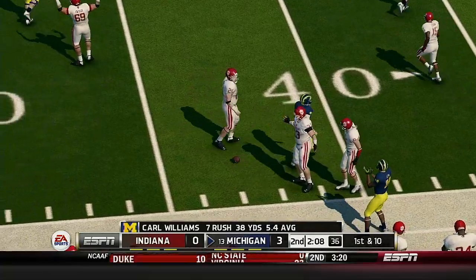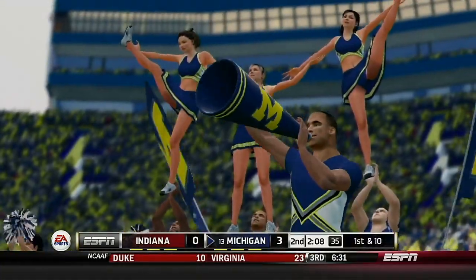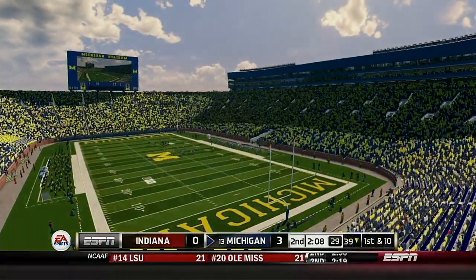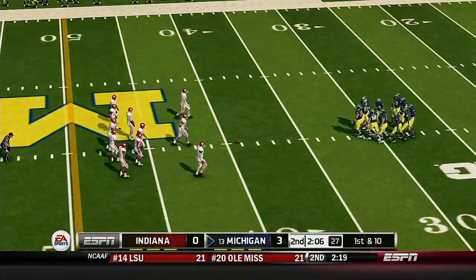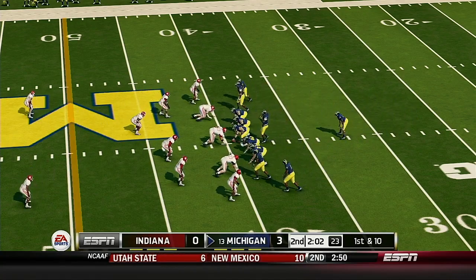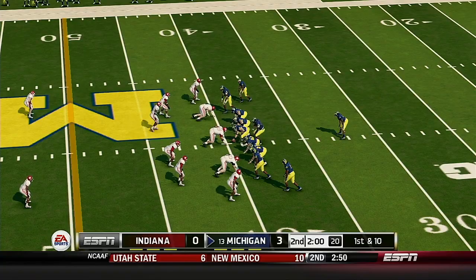If you can consistently run effectively like this, it'll force the defense to pay more attention to the run. And that creates chances in the play-action passing game. It's first and 10. Ball on their own 39.